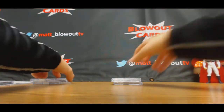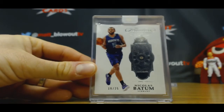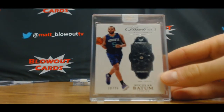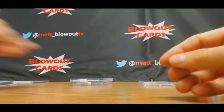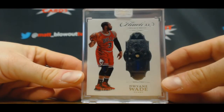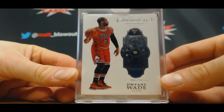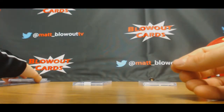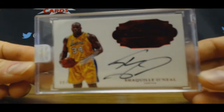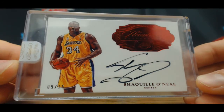All right, in case set time, start off with Nicholas Batum, 19 of 25, Diamond, Monsters. Diamond, 6 of 25, D-Wade. Carnage, 6 of 25. Numbered 9 of 15, autograph, Shaquille O'Neal. Monsters. Nice piece there, man.